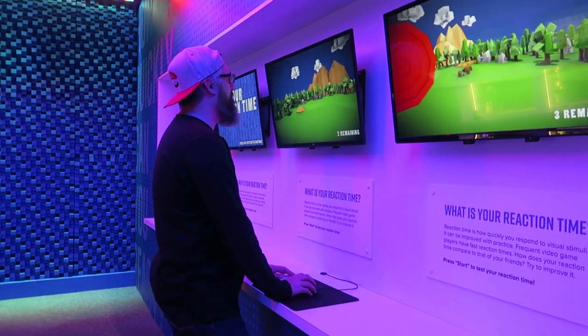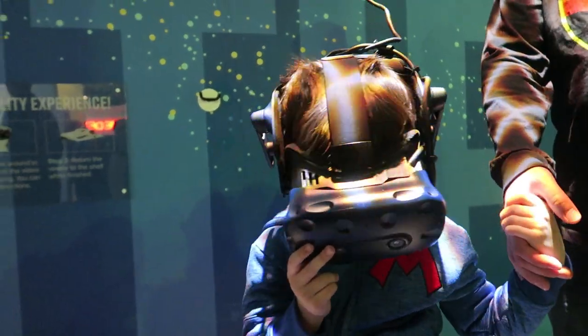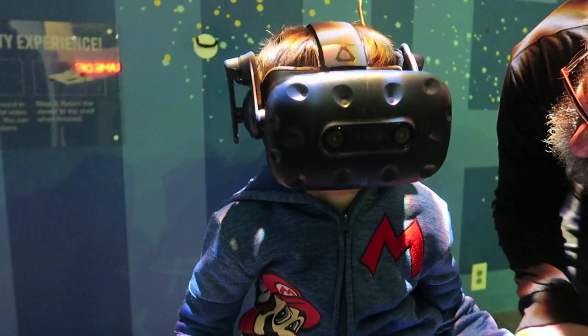They had these little stations where you could test your accuracy, so a little target popped up and you had to move the mouse to it and click on it as quick as you could. So I think Elliott's favorite thing was probably the VR section. I'm not even really sure what was in the VR thing. Hopefully it was nothing bad.